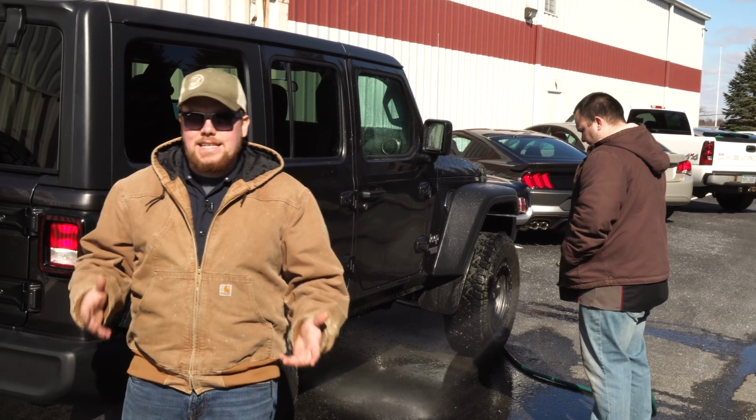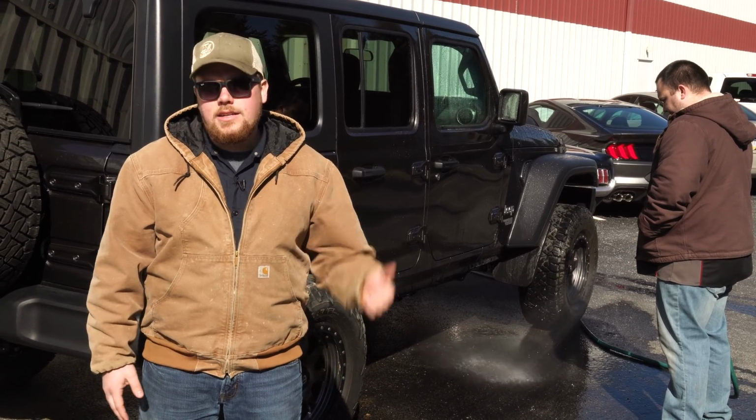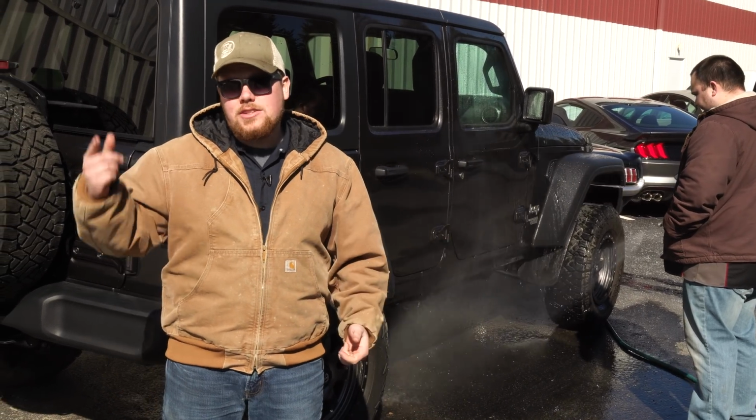So as much as we would have liked to not wash the Jeeps, we got back and Bill said, you two have to go out and wash them since you got them muddy. Freddy's behind me helping out with the JL. I have the JK already washed.